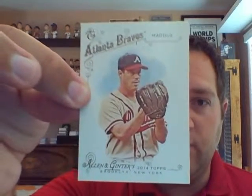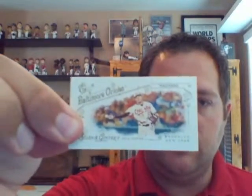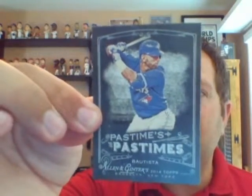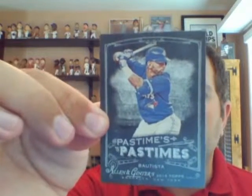Next pack. I like this one just because, growing up in the 90s, Greg Maddux was just super dominant. Manny Machado, mini. I like the horizontal minis. Next one, we got Jackie Robinson, Warren Spahn. For some reason, I really like the older players on newer cards. Jose Bautista talks about him hosting a celebrity golf tournament to raise money for charity.